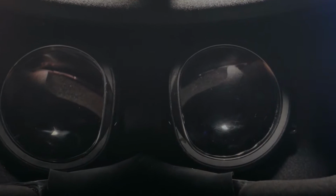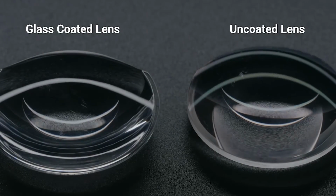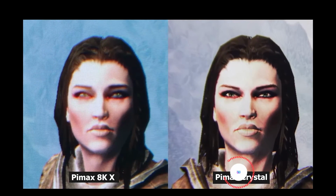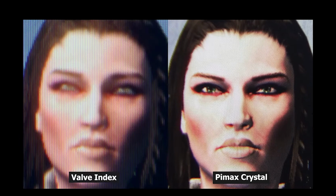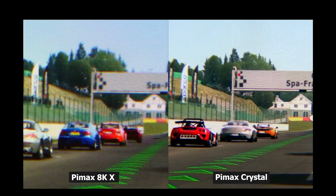Pimax Crystal adopted optic glass-coated aspheric lenses instead of Fresnel lenses, which supposedly considerably reduces god rays and makes the image look much sharper. They showed us some footage of what looks like through the lens footage of Crystal compared to other headsets, and of course this clarity looks ridiculously good. They compared to their own predecessor Pimax 8KX, to Valve Index, and to HTC Vive. And now I understand that this is their presentation and they want to show the headset in as good of a light as they can, and they did make it look really good.